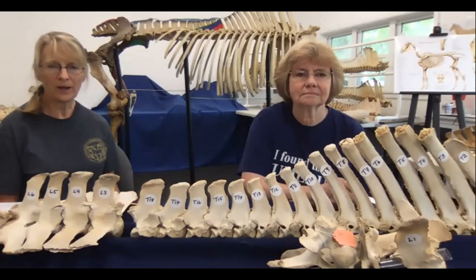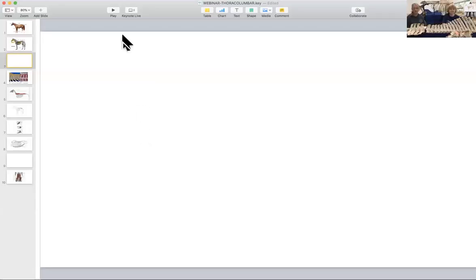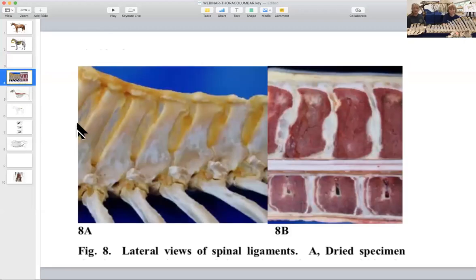And I think Pam is, what are you going to bring up here? Oh, great. Oh, this is beautiful. Yeah, so this is from Kevin Hausler's paper. We're giving him credit. Yeah.